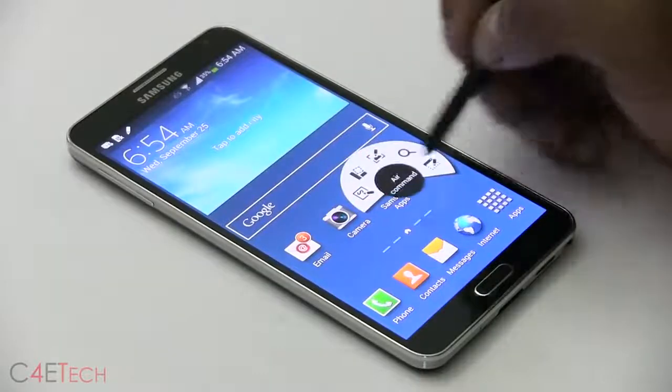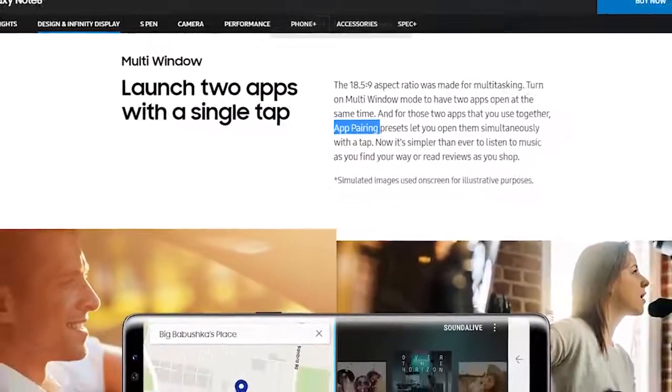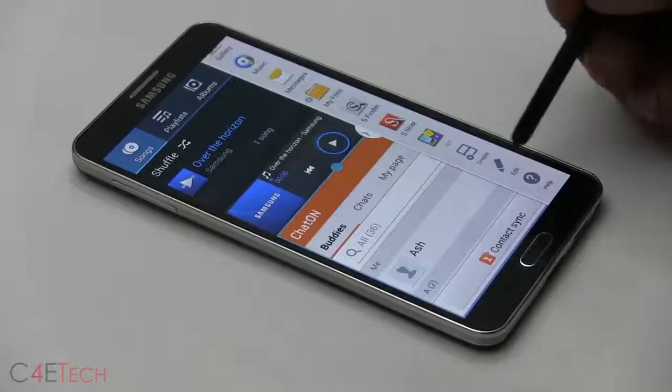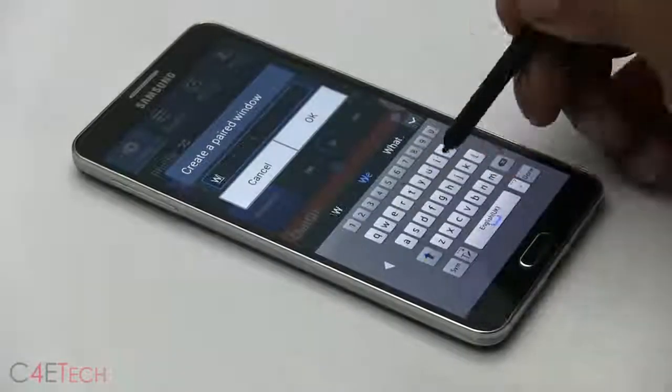It wasn't just about the display, it brought with it air commands, and again, fun fact time. Remember during the Note 8 launch how Samsung mentioned app pair? Have two apps set up so that they can launch at once. If you love that feature, know that Samsung had it all this time on the Note 3, like way back. Anyway, we then move on to 2014.